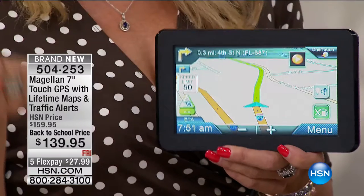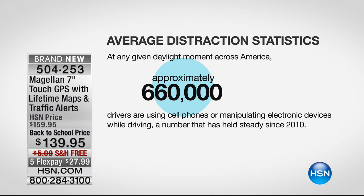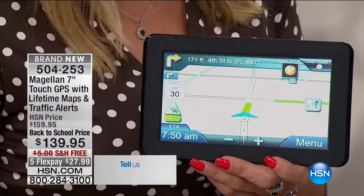So think about this, 10% of the drivers involved in fatalities were beautiful young ones, 15 to 19 years old. They were distracted while they were driving. And this one is even more shocking, 660,000 people at this moment, as we speak right now, are using electronics while they're driving their cars. It defies logic when you think that people are actually doing this, but we're so tempted to do it because we haven't had a great solution until now.